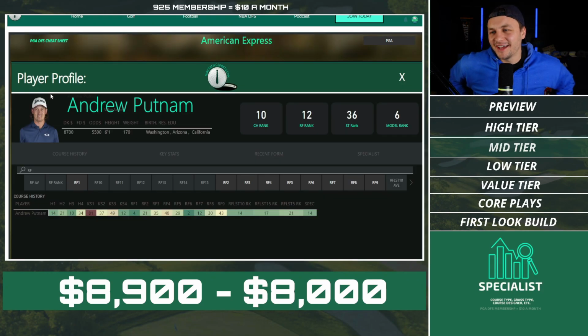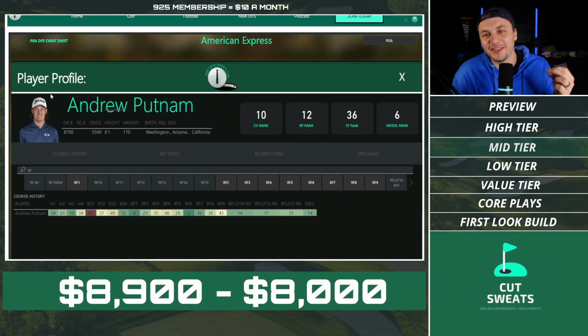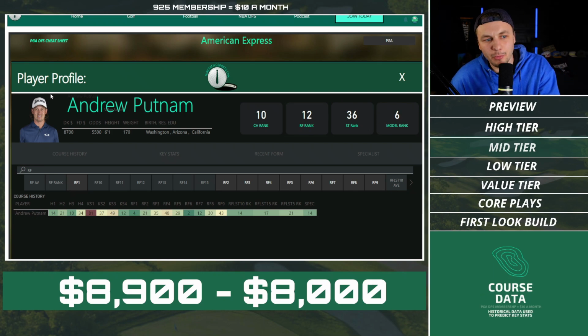From there, it's tough not to play Andrew Putnam this week, especially if you've been following 9-5. It seems like every year there's one player that really just continues to be underpriced and really undervalued by the fantasy golf industry. So far, that has been Andrew Putnam. He has been a plug and play thus far this season, and he's already probably going to be 9-5's player of the year, if you will. Last year was Billy Horschel. But look at this, guys.